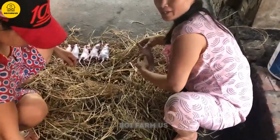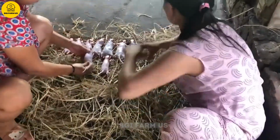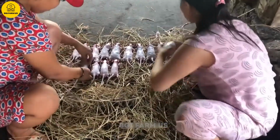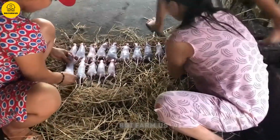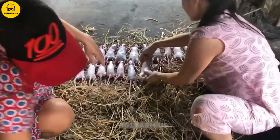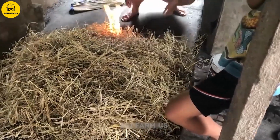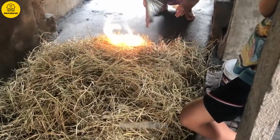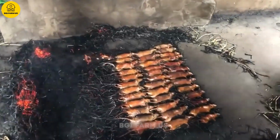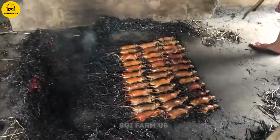After removing the fur, the mouse will have its legs, tail, and head removed. Then it will be dissected and cleaned inside. Because mice have many lymph nodes, the person doing the processing must be knowledgeable and proficient in this. The mouse will then be grilled until the skin is golden and can be processed into many different delicious dishes.